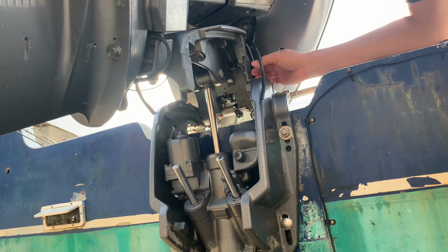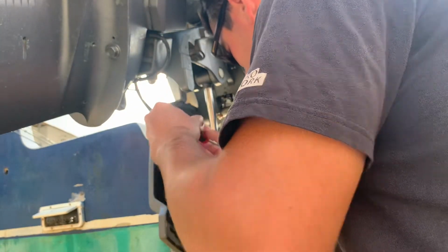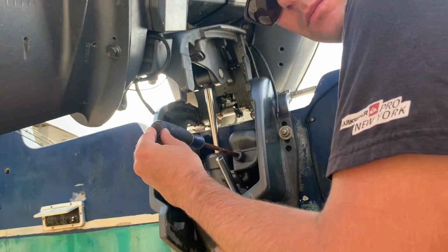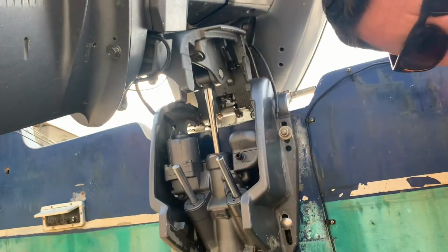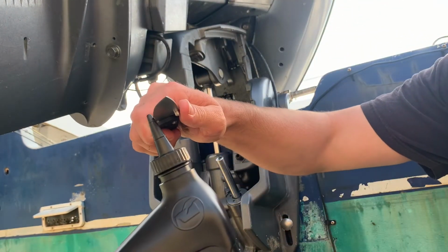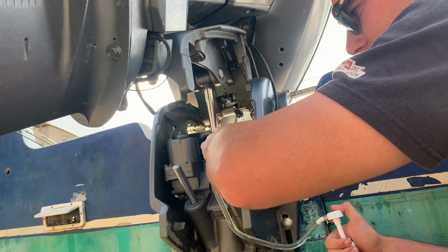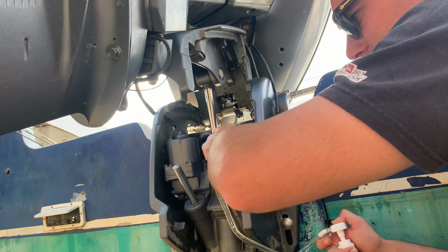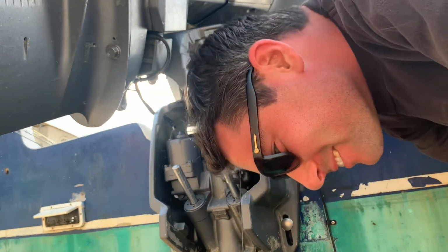You want to get this motor completely tilted up, get these lockouts out, lockout tagout, make sure that no injuries happen. Hear that? Pressurize the system. All right, y'all. Pressurize the system.